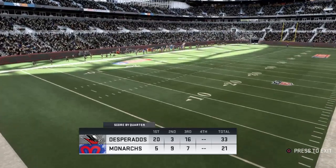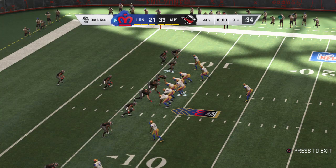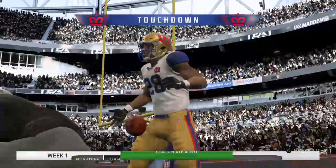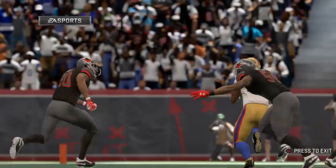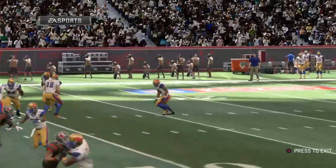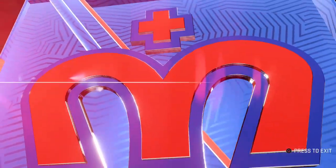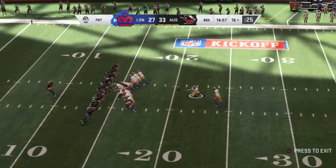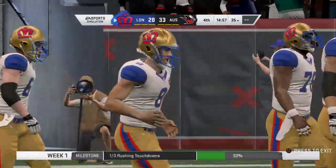Looking at the stats, that first quarter by Austin has hurt the Monarchs. Let's see if they can get back into the scorecard. Nickerson, touchdown, Austin. Touchdown, London. Nickerson, first rushing touchdown of the day. His guys make it a one possession game here in the fourth. Here is the extra point attempt from the 15. The kick is up, and it is good. So it's a touchdown game.